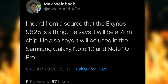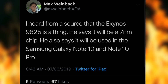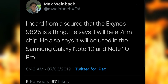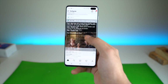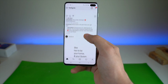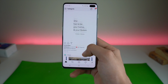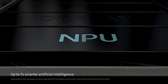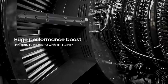Now, interestingly, both the Galaxy Note 10 and Note 10 Pro will be having an Exynos 9825 chip, according to the developer Max Weinbach. The reason why we have Exynos 9825 is because the Exynos 9820 is not really on the level of Snapdragon 855. I mean, it's a pretty good chip, but it is built on an 8nm process, and the new Exynos 9825 is expected to be built on a 7nm process, so you can expect slightly better performance and slightly better battery life.